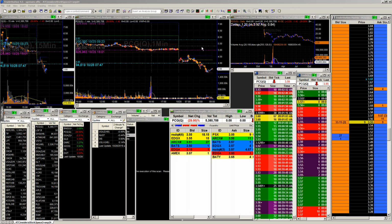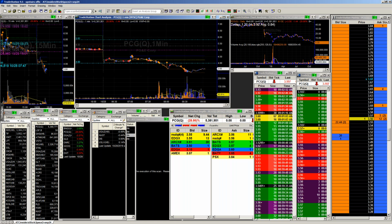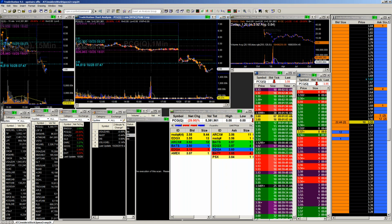All right, so got a few things going on this morning. First thing I'm going to be looking at is this PCG. So taking a hit underneath that 5 level. Breaking that 5 is not a good sign at all. And we definitely got some new selling that came in at around that 350 level. Keep in mind, 5.3 million shares already being traded.